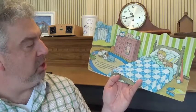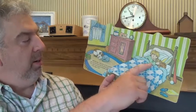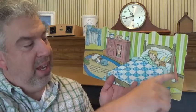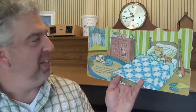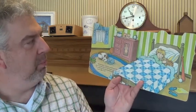After his bath, Josh puts on his pajamas and he goes into his bedroom. He climbs into bed with his teddy bear and his baseball glove. He must like baseball. That's funny, huh? He's got his baseball and his baseball bat there too, and his glove. I guess he likes sports, huh? That sounds like something I would have done when I was a kid. And there's his dog and his kitty cat with him in his room.